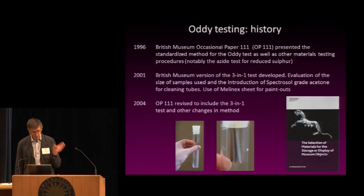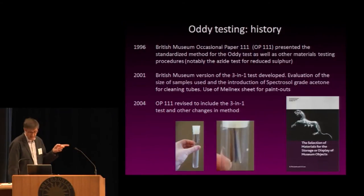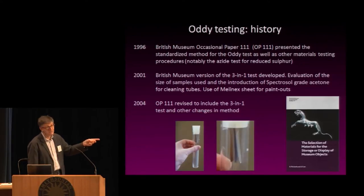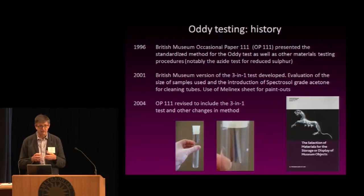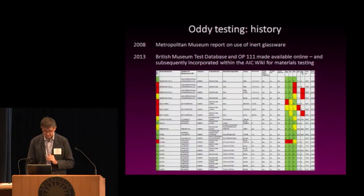And then in 2001, the 3-in-1 test is developed, and that was then incorporated into the updated version of this occasional paper produced by the British Museum in 2004, which is sadly out of print, but you can now download it from the British Museum website for free. And so at that point, the 3-in-1 test, where the three metal coupons are in the same tube, but carefully separated so they don't interact with each other, was introduced.